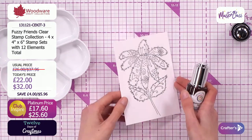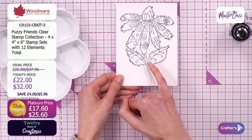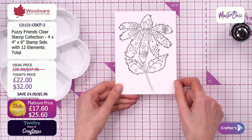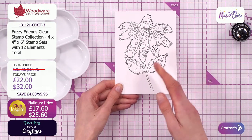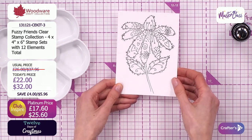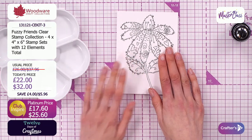So I've taken the gorgeous floral stamp and I've stamped it onto some watercolour card, just because I'm going to be watercolouring. It's going to give us a much better effect when we're using our water-based mediums. The card isn't going to buckle or cockle. It's going to stay perfect when we are using our water-based mediums.